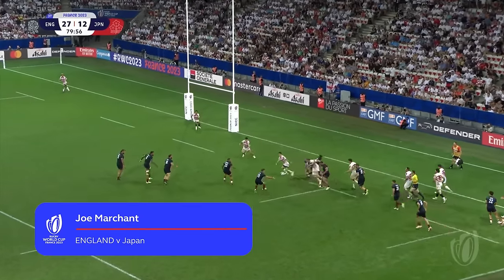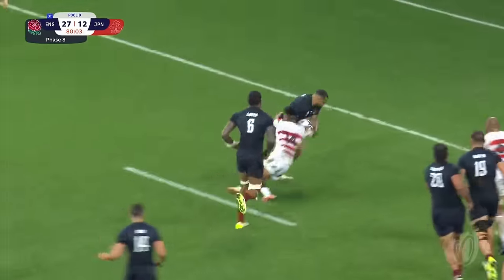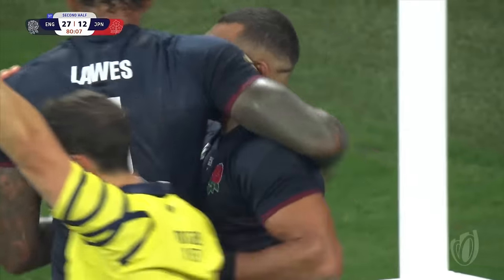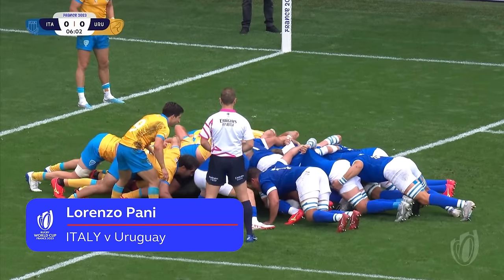Youngs, Genge, looking for those offloads. There are players available on the left-hand side. That's the bonus point try. And it's scored by Joe Marchant.